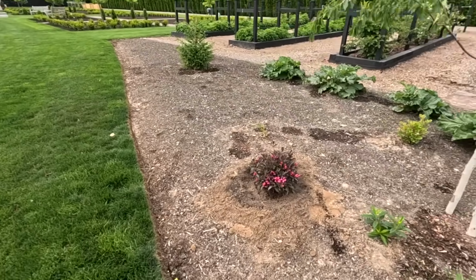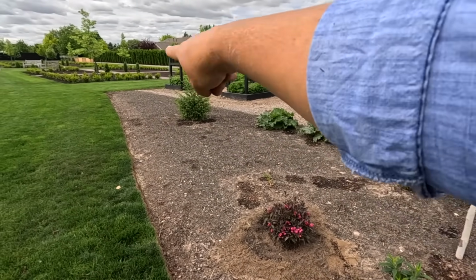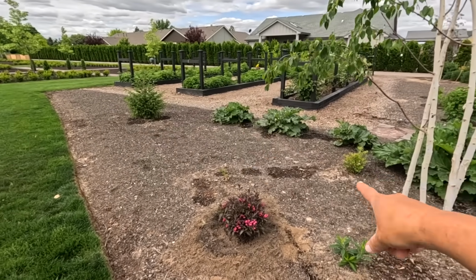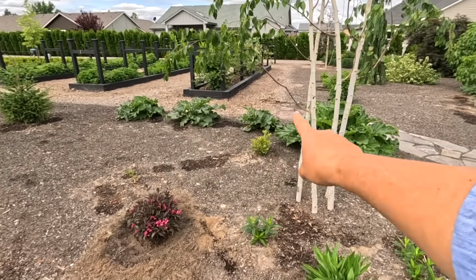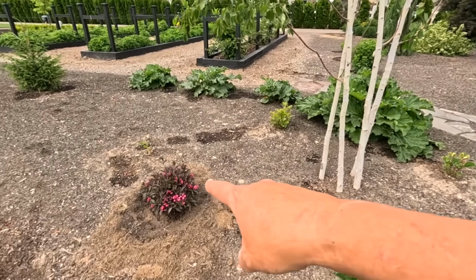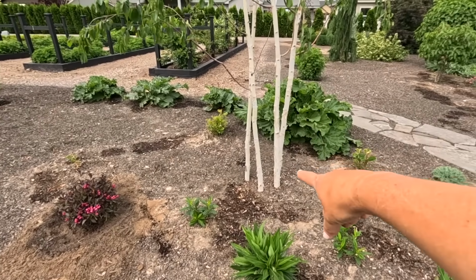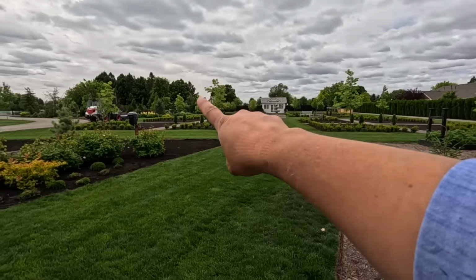Now we've got room for a bunch of perennials is kind of what I'm thinking. Maybe a shrub in here and a shrub down there, but largely perennials. We've got some Invincibelle Ruby hydrangeas in here. Also a little hedge of rhubarb looking great. I love the placement of this, especially the dark colored leaves with the white birch bark right here. Okay, the rest of them are over there.